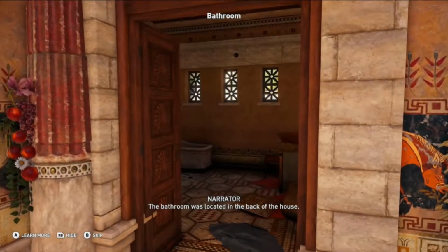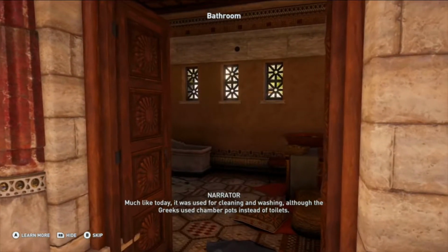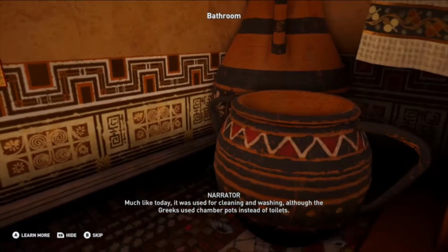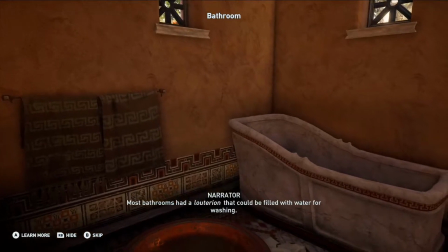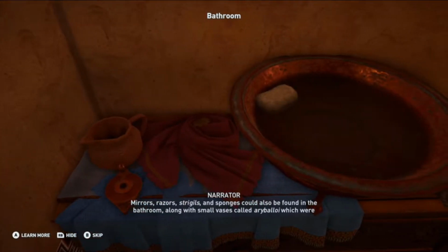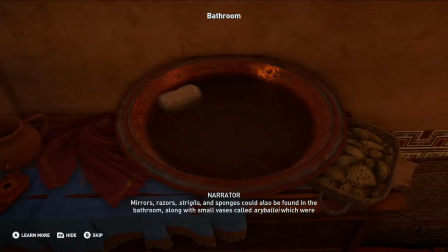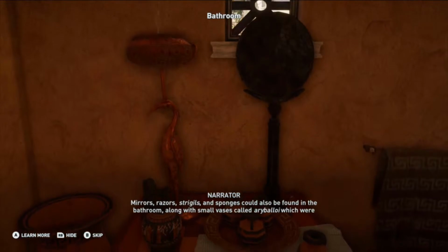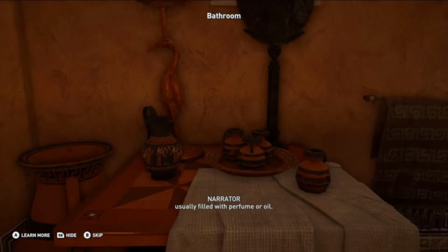The bathroom was located in the back of the house. Much like today, it was used for cleaning and washing. Although the Greeks used chamber pots instead of toilets. Most bathrooms had a luterion that could be filled with water for washing. Mirrors, razors, strigils, and sponges could also be found in the bathroom, along with small vases called arebaloi, which were usually filled with perfume or oil.